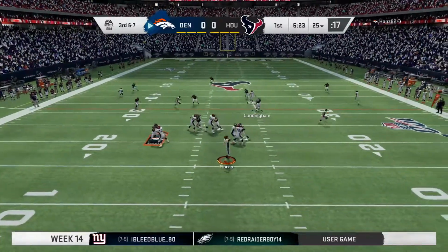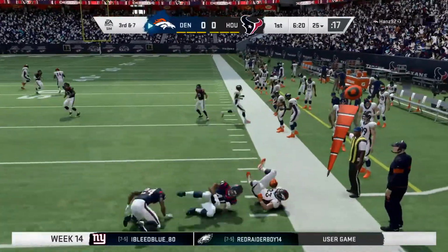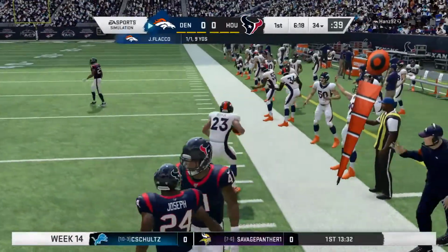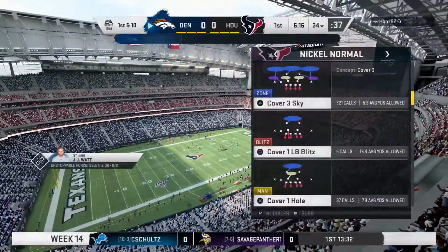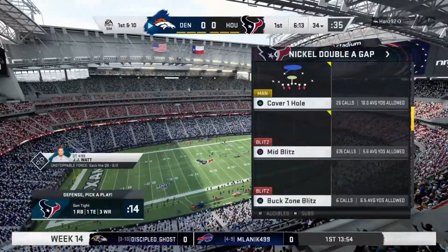3rd down. Flacco needs a decent chunk of yardage. Here's Booker on the catch. And he gets it to the 34. Good enough for the first. That gain of 9 buys them a new set of downs.